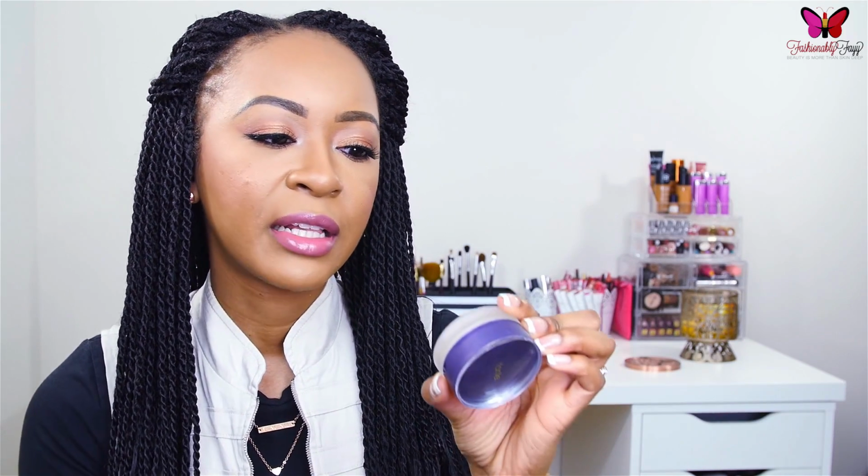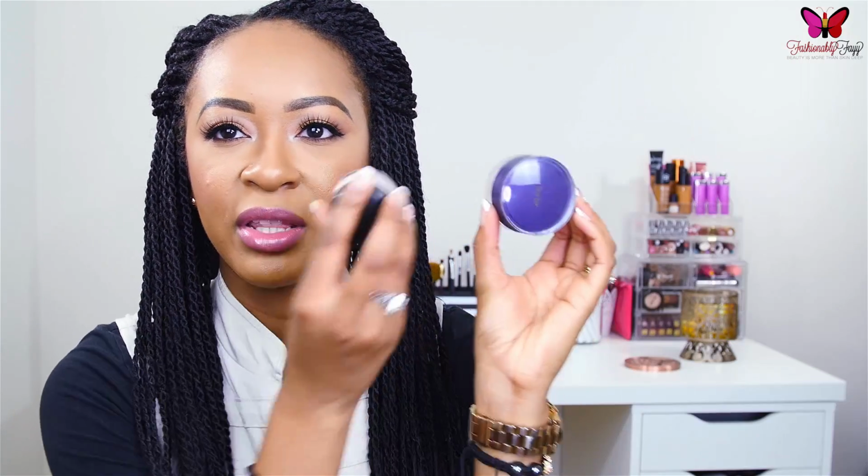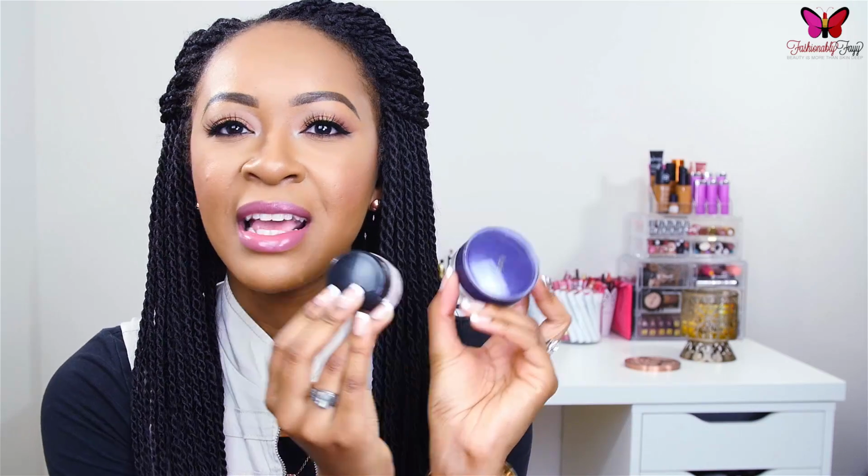So the last smoothing primer that I have to share with you guys is a newer one. It came out more recently and I just recently picked it up. And this one is the Tarte Clean Slate Timeless Smoothing Primer. So this one is very similar to the L'Oreal Magic Perfecting Base. The consistency of the two of these is pretty much exactly the same. It's got a thick kind of moussey texture to it, and when you apply it to your skin, it doesn't really soak into your skin as much. It does blur out any fine lines and it blurs out any, you know, large pores that you have.